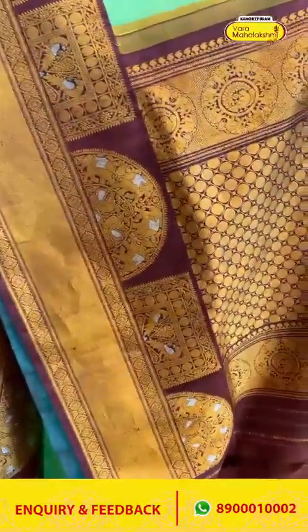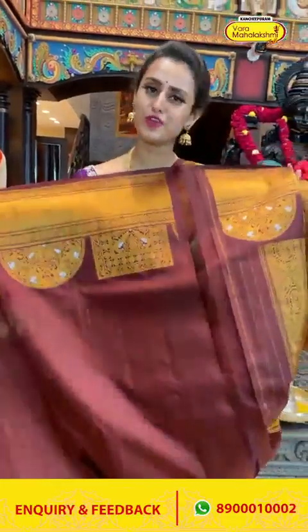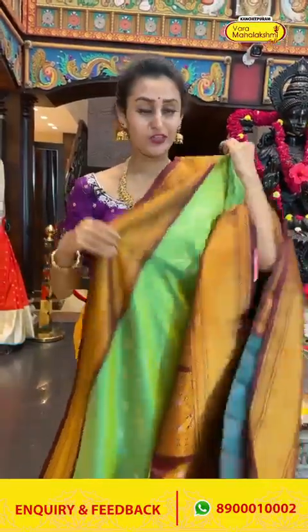And the pallu is dollar and cross checks. And the blouse is a proper contrast blouse. So good, so colorful, and very, very amazing.